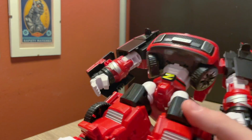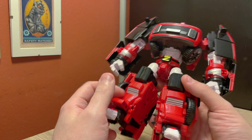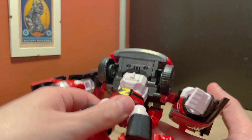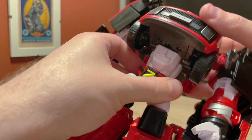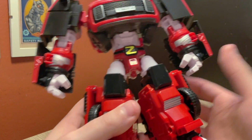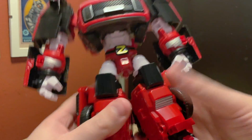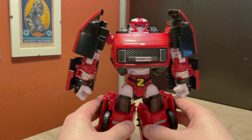There are some new details revealed, like the detailing in the shins. Let's get all this out of the way. There is some nice ridge detailing in the midsection. You've got, again, the belt and belt buckle detailing. You've got straps on his arms for some reason. Big chunky fingers. It is very cool, and I really, really like this robot mode.